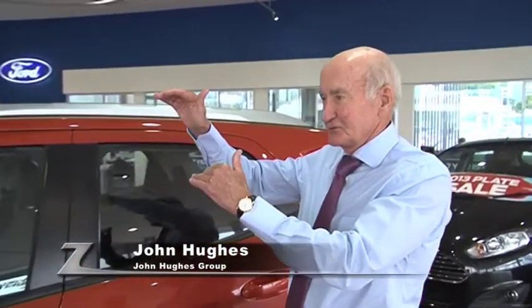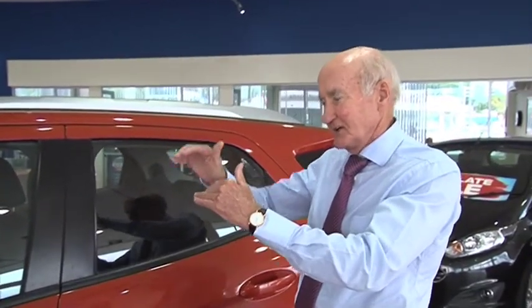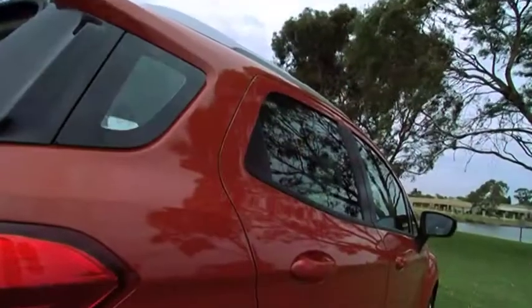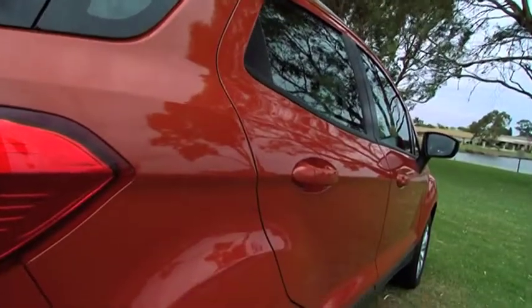Well, Ford started, if you wanted the large SUV, you go for the Ford Territory, then you come down a little bit to the Cougar. But if you want something still very family friendly, but not too big and amazingly economical, this all-new model is the EcoSport, as you say. It's the top of the range Platinum.